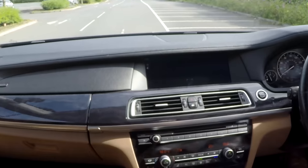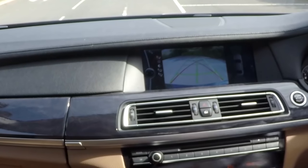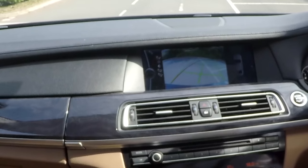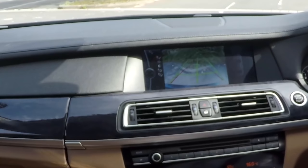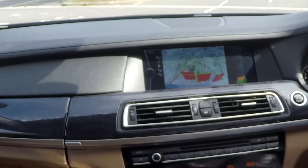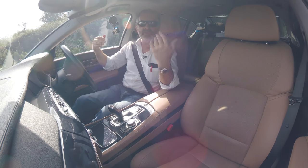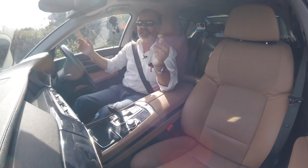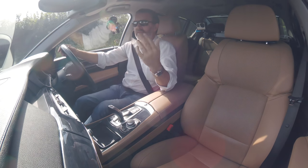Mirror dips there when you put it in reverse. You've got reversing camera too, and the rear view camera will, I'll just take you to an obstacle, try not to reverse into anything, but it's showing you there, and then it actually projects whereabouts the object is, so you can actually see whereabouts it is in the back.